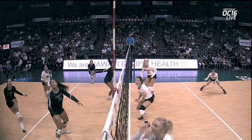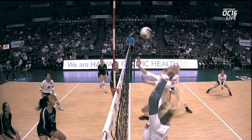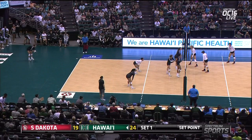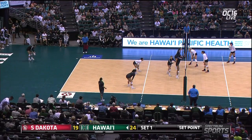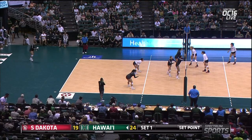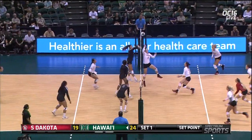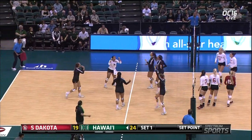Castillo rotates back into the front row for Greeley. That one goes off the grill of Taylor Wilson in the middle, on what was McKenna Granato's 5th kill of this opening set. She's hitting .357, looking to finish things from behind the service line. Forces the overpass. That was going to be a Hawaii point.